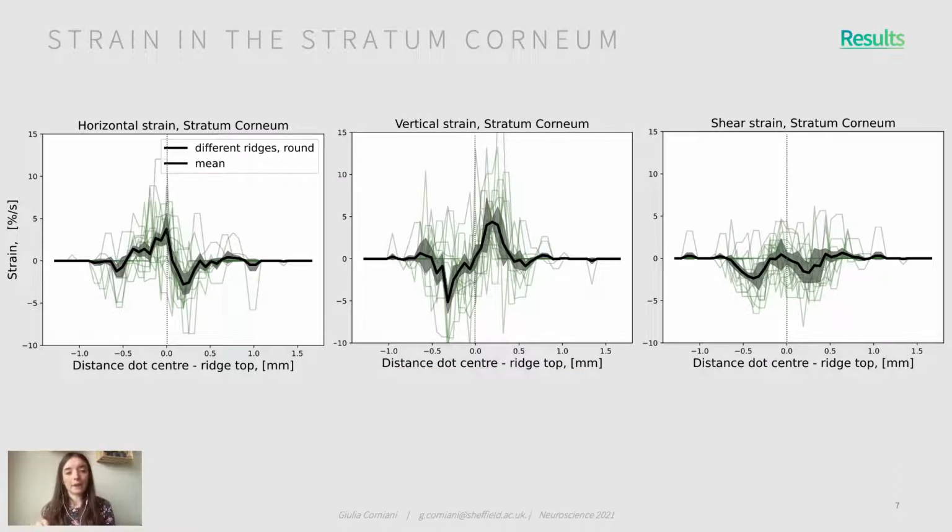Looking now at the strains in the stratum corneum, first of all, there's a good symmetry around the 0 point. In the horizontal direction, triangles get stretched when the dot is approaching and subsequently compressed when the dot is going away. In the vertical direction, the trend is the opposite, as triangles first get compressed and then stretched. The shear strain on the whole is lower in value and it is just compressive.